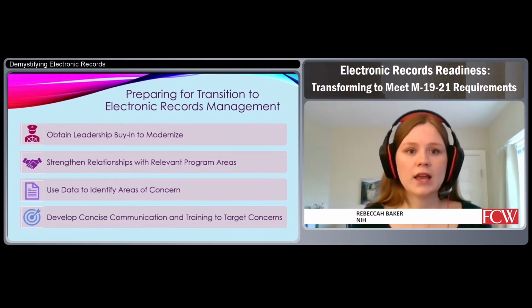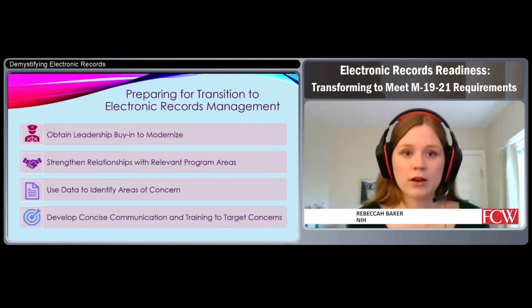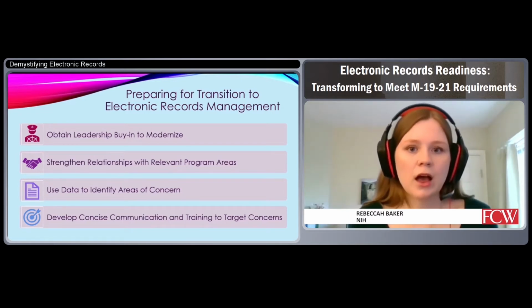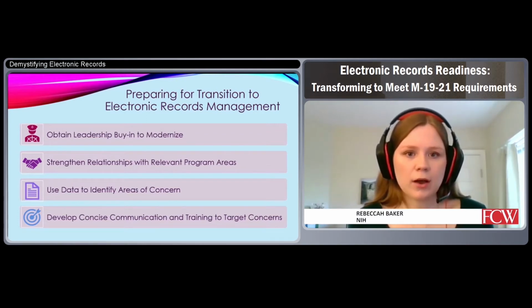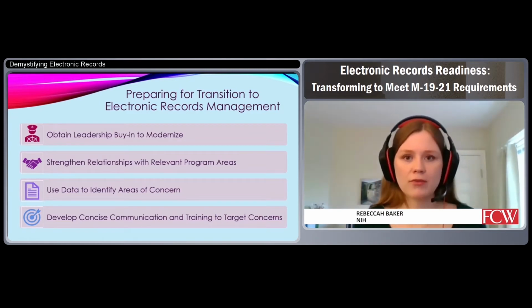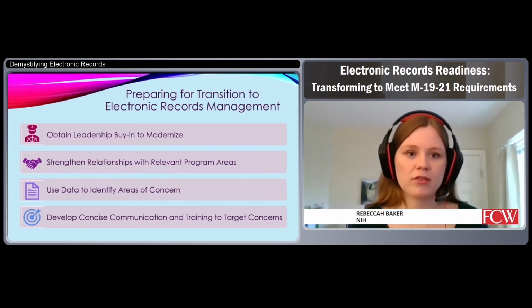So if any agency is struggling with the scope of this transition, try using data to find a starting point. Request the NARA 01 holding report from your FRC account representative, because this report will help you identify offices that are creating a lot of paper records. And then you want to target your efforts to assist these offices and then understand how you could then modernize these workflows and move away from paper processes to an electronic process.